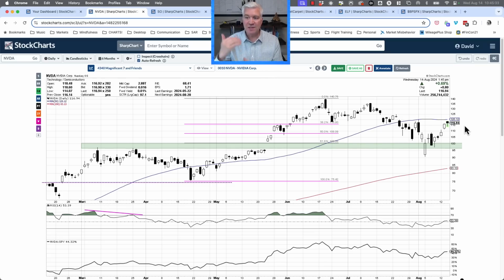Right now, we are testing the 50-day moving average from below here in mid-August. And as the month of August progresses, I'd be very keen to see two things. Number one, does NVIDIA finally break back above the 50-day moving average? I think that would mean high confidence that we return back to that 135, 140 range, which are the peaks in June and July. And then you reassess and see if we're able to hold it.